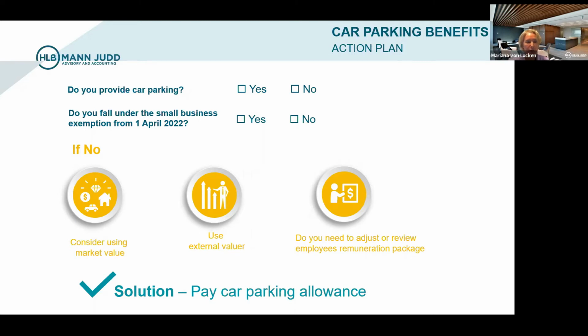If I say my turnover is over 10 million, I look at some of the other exemptions. And that is, is there commercial car parking in the area? Probably not, so I'm okay. And some of you would already be paying FBT. Now, if I'm looking at it from 1 April 2021, and I'm providing car parking and I've got more than 10 million, I might be getting out of it now. So from that next year, you might not have car parking at all.